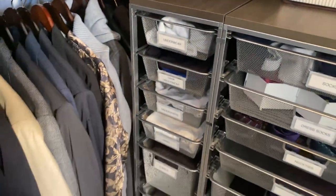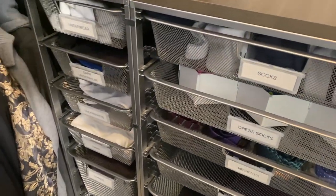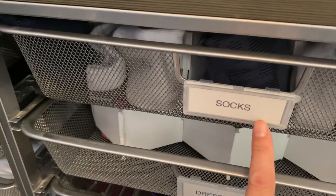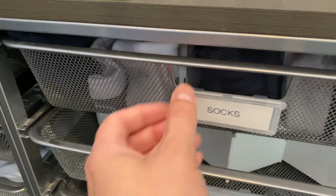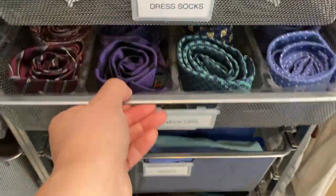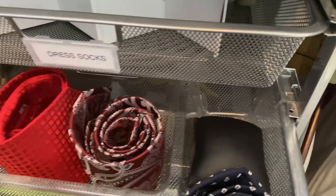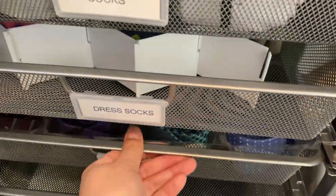So that's a nice idea that they have. And then you have to buy these separately, but they're just tags that clip onto there. And then let me show you this one. They have these drawer stops that you can use. And then there's pins in the back that stop the drawer from hitting the wall.